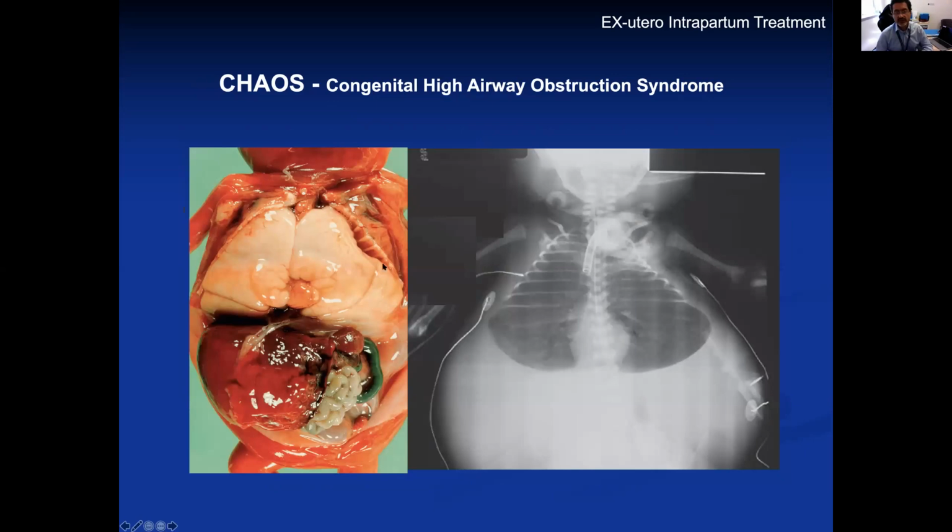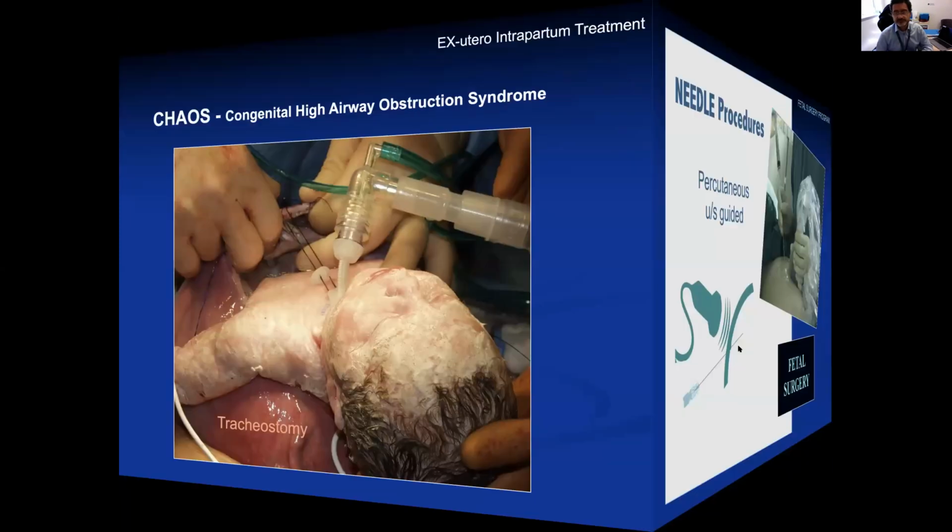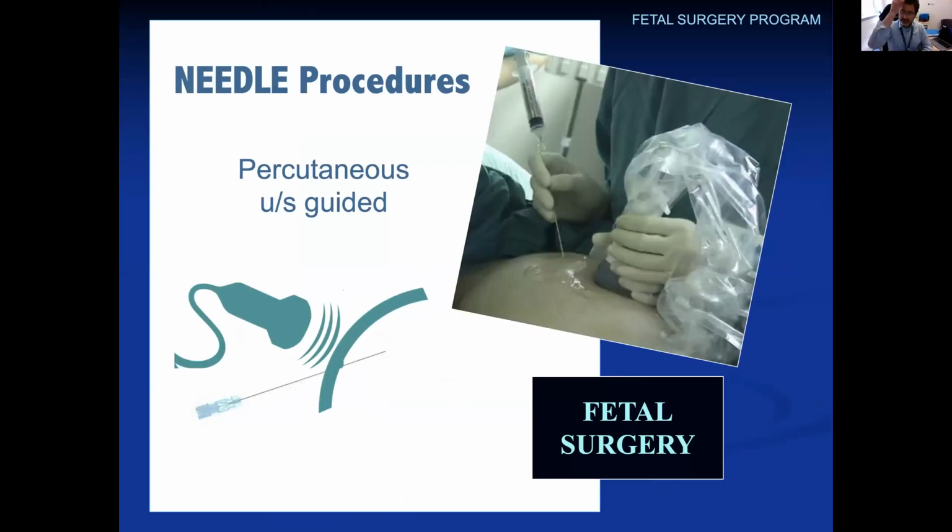Okay, so this is one of the demises with these big lungs. As you can see, this is a neonate with the tracheostomy. It's a baby with the tracheostomy after CHAOS syndrome. So that's for the EXIT procedure, okay?